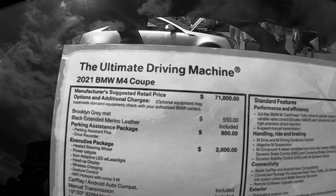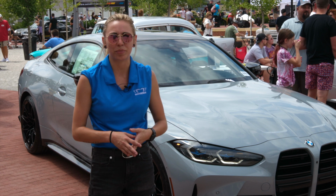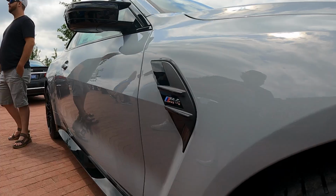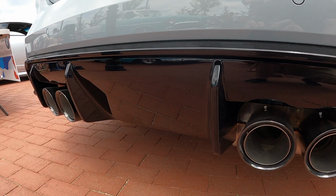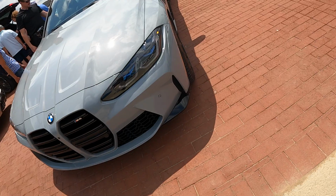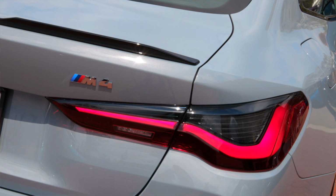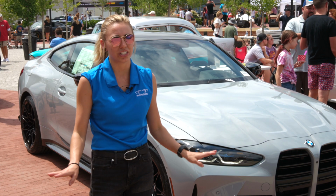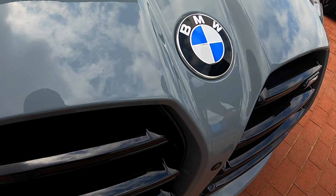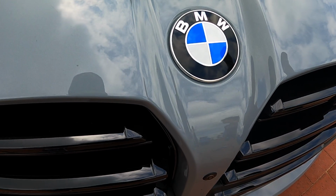So this M4 lists for about $80K, which is pretty reasonable if you consider it being a track car. It's got 503 horsepower, so it definitely gets down. And that comes out of a 6-cylinder engine, not the 8-cylinder like they used to have in the older M cars. So we've kind of updated. It's called an S58 is the engine. Killing the game right now. I mean, absolutely killing the game with these M cars. Super powerful. You can tune them, you can mod them, and they're cranking out so much power, more power than the old 8-cylinders that they used to have in the M cars.